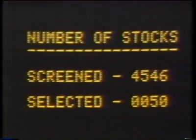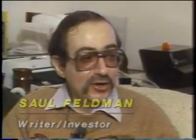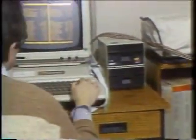On diskettes sent monthly, there's performance data for 4,500 stocks. Using selection criteria, you can determine what the best stock is for your needs. They're doing a lot of the work for me, a lot of the work that I could not have done, or this could never have been done 20 years ago, even on a mainframe. It would have been unheard of. And now the fact that I can do it in my own home with a small Apple computer is truly amazing to me.